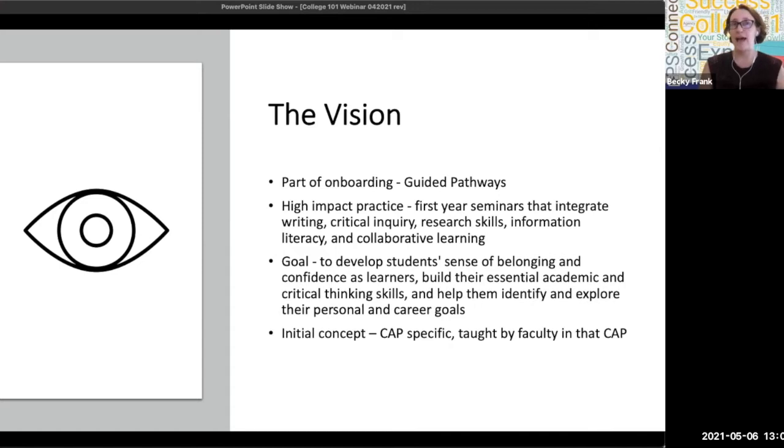And that included both affective and essential academic skills, so affiliative as well as academic, and to develop their sense of belonging and connect all of that to their own personal career goals, all of which appear to be valuable tools to helping students succeed in college. Our initial concept for this class was also to connect them to other students and faculty within their meta majors. We call meta majors on our campus the career and academic pathways. And so our initial goal was to have these courses taught by CAP related faculty to groups of students who are from that same CAP. So it would be building community within the CAP.